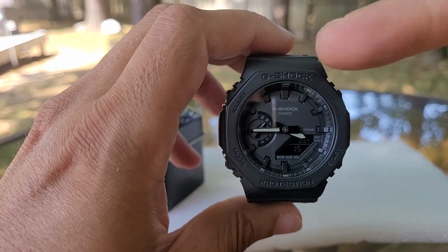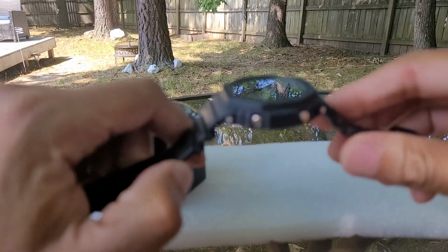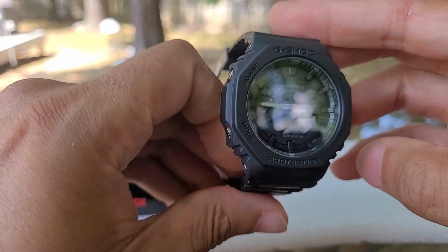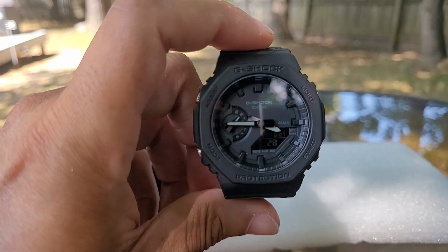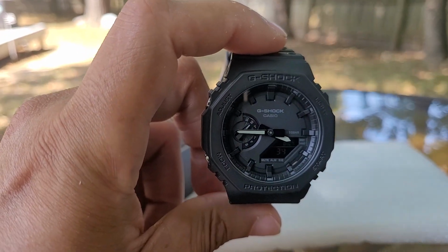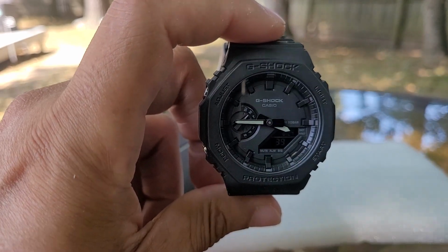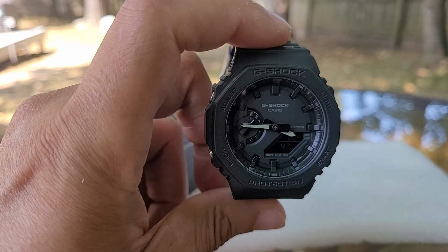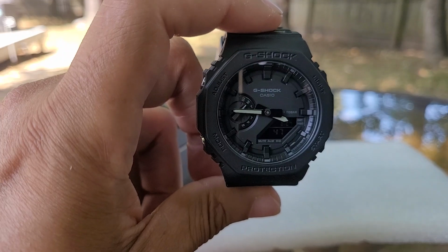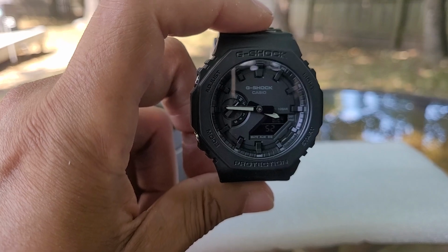You have a 47mm case, top to bottom. Your thickness is 13mm. From what they say, it has a carbon core case, like carbon fiber, which is supposed to be drop proof and shock proof. If you drop it, it should hold up. If you're going through an airport, the metal detectors and stuff like that, it should hold up to the different things they have in the metal detectors.